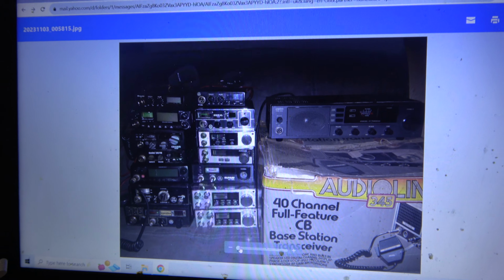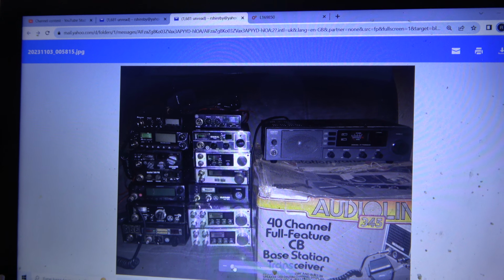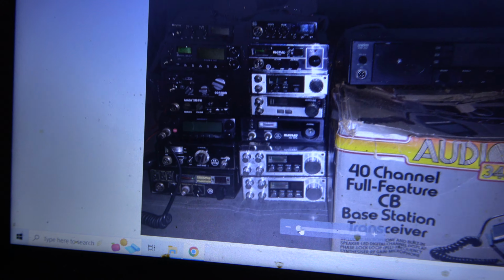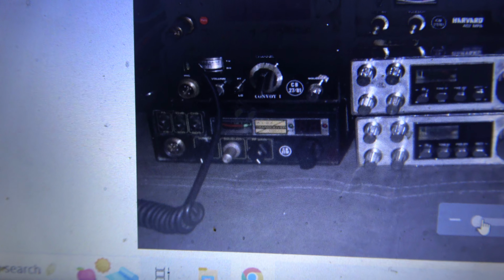So we're gonna see. Right at the bottom I can see there's an Alba, is it the M5? I'll tell you what, I can see a Domico Convoy. I like those.